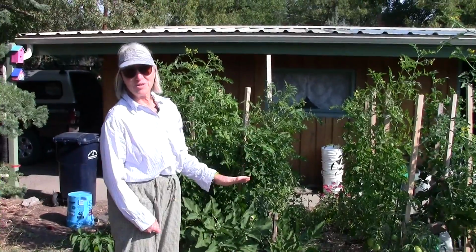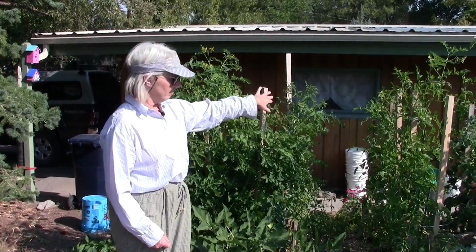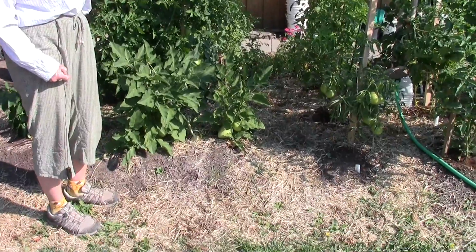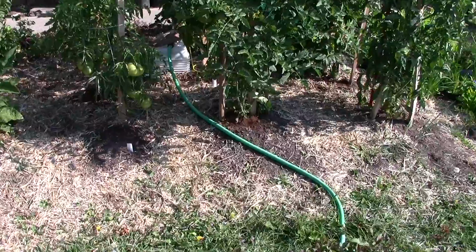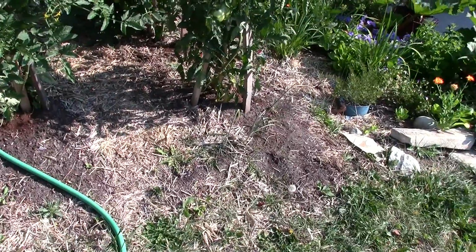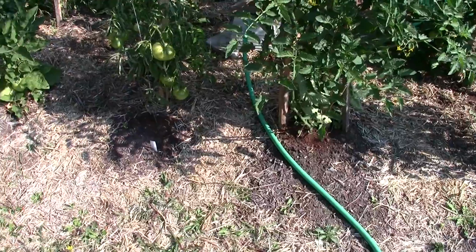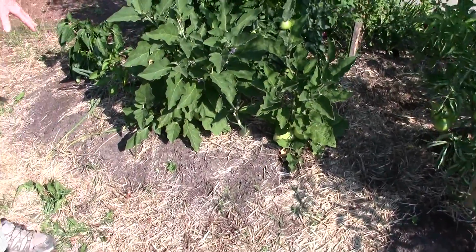So this is the first year for this bed. I had a straw bale potato area, small area. And then when the potatoes were done last year, I did sheet composting with cardboard, leaves, coffee grounds, and then I scattered the straw, and then I put some soil on here. So this is the first year for this bed. I didn't kill any of the weeds or anything. I just did the sheet composting on top of it, and it's done a pretty good job of keeping the weeds away.